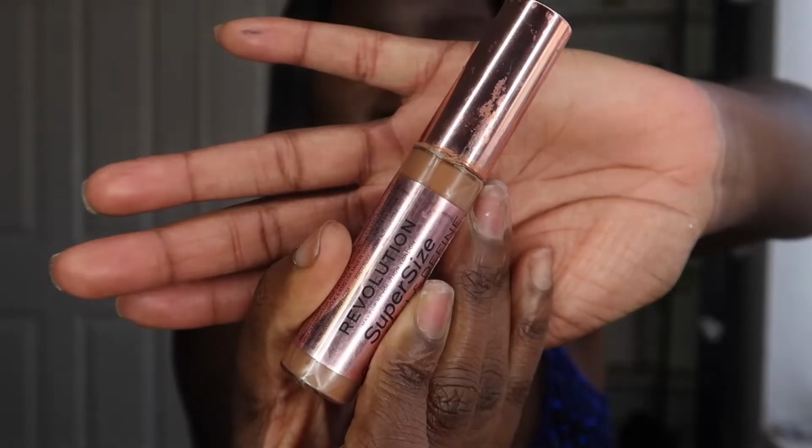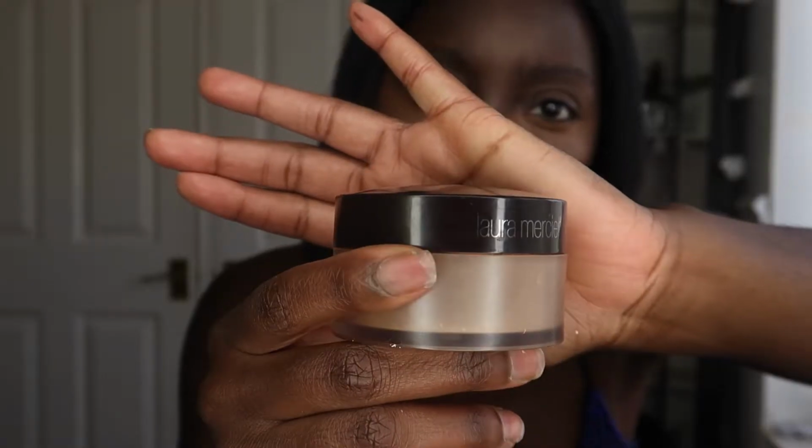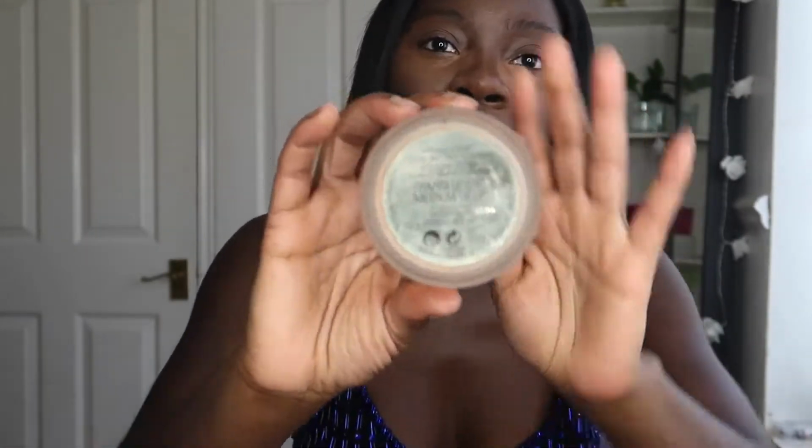You know what, I put this on, I didn't even tell you what it is. Revolution Concealer Define, and it is in the shade 13. I'm about to use my Laura Mercier translucent powder in medium deep.